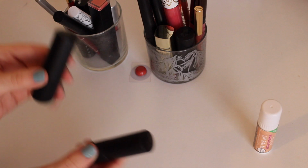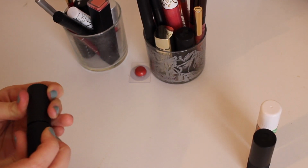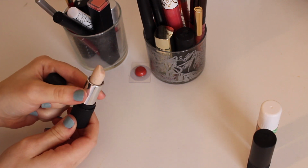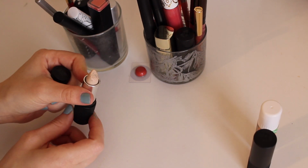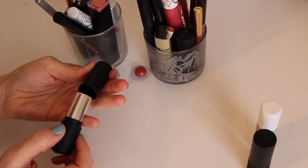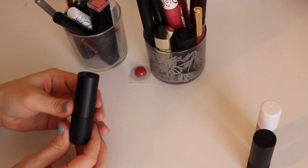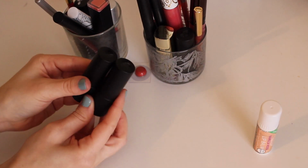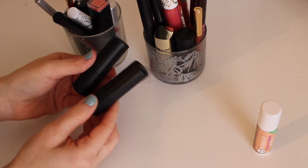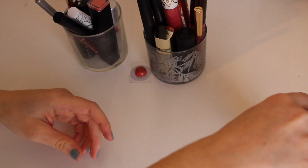These came as a little duo, so I also got their Exfoliate stick, which to me is very reminiscent of the e.l.f. lip exfoliators. This has a very nice minty scent, which I like, and I was in need of a good lip exfoliator. Honestly, you can just use a washcloth, but it's nice to have a product like this. I haven't used these enough to tell you my full opinion yet, but I am very excited to use those. So I did want to mention those.